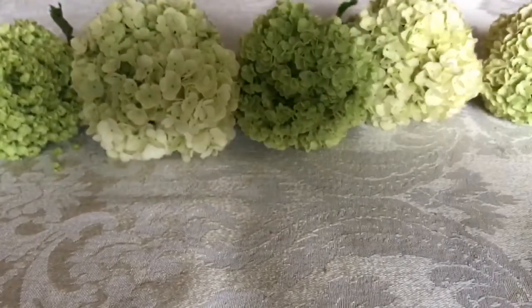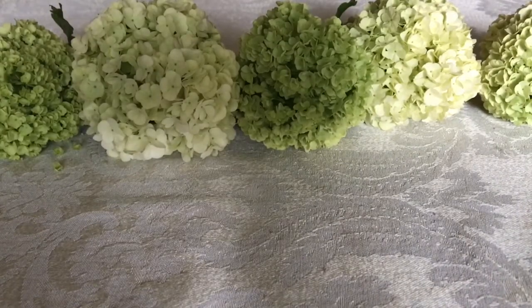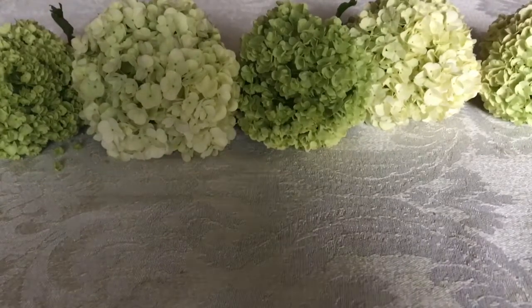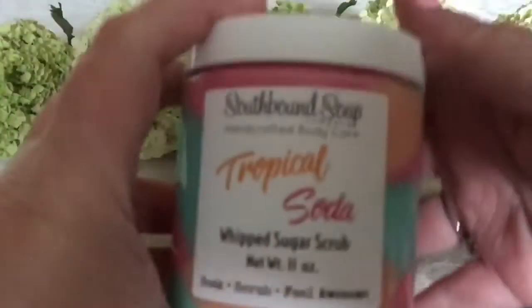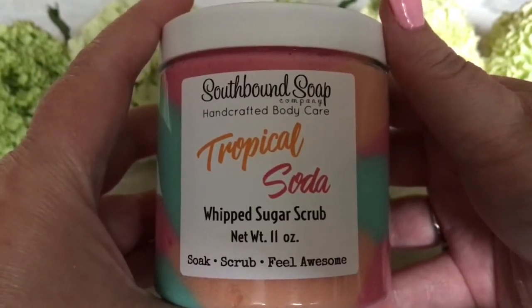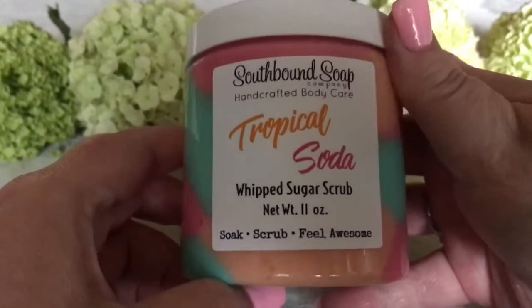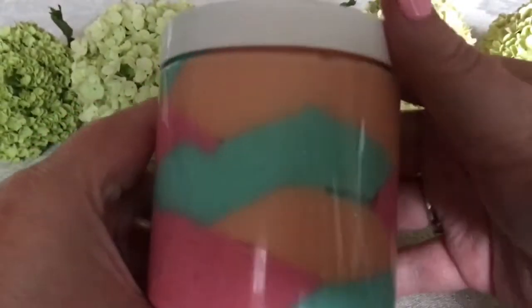But that is the scrub, and it smells really good. It's not as much fizzy, in my opinion, as it is tropical. Like, this one's not super fizzy when I smell it. It's more of like a tropical fruit with just a little extra something special. But I do like this a lot. So I'm excited to use this and see what it can do, because she piped it absolutely beautifully.